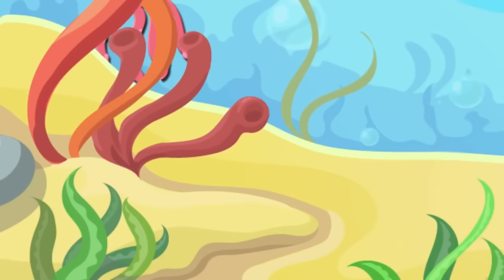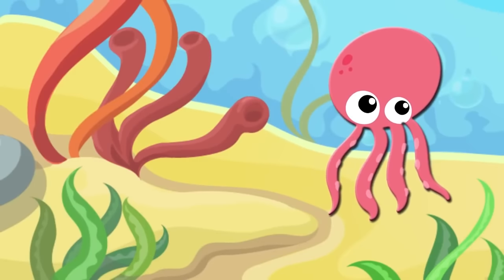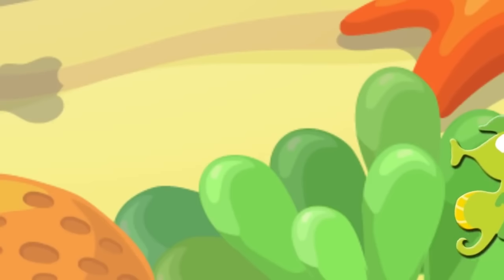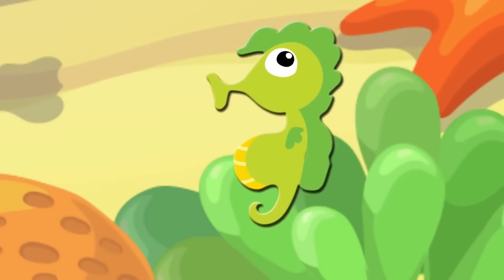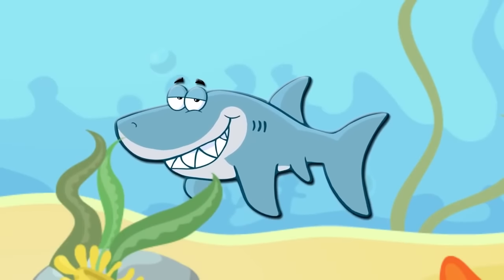Where is the octopus? Great job! You found the octopus. Where is the seahorse? Way to go finding the seahorse! Where is the shark? Great job! You found the shark.